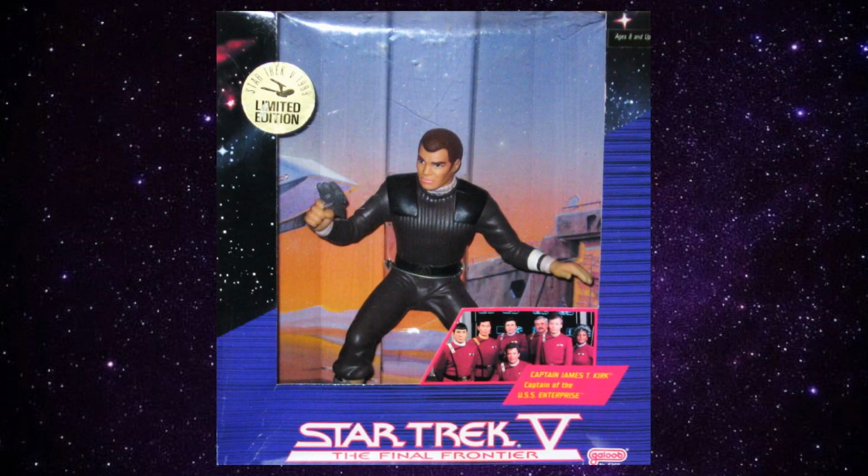Next up is the Star Trek 5 figures. Not the Ertl ones. These ones are by Galoob, but these are basically just static action figure displays. So it's not really an action figure, I guess. It's a statue, more like. And these are all limited edition ones. But there you got Kirk in one of his action poses, and he's got his nice tactical outfit on.